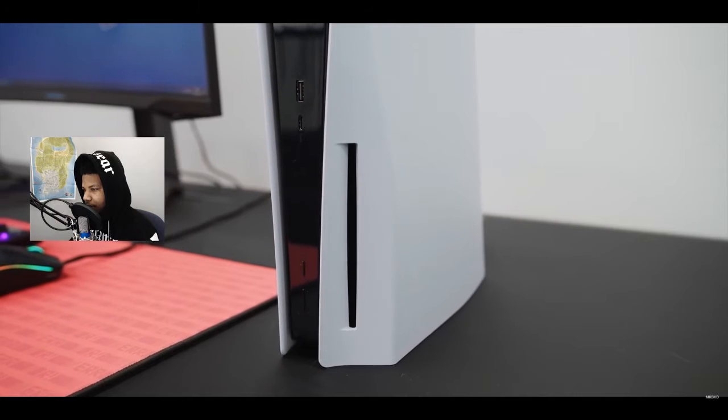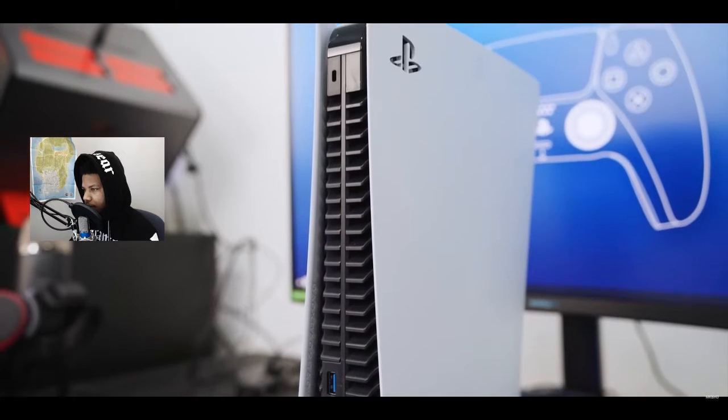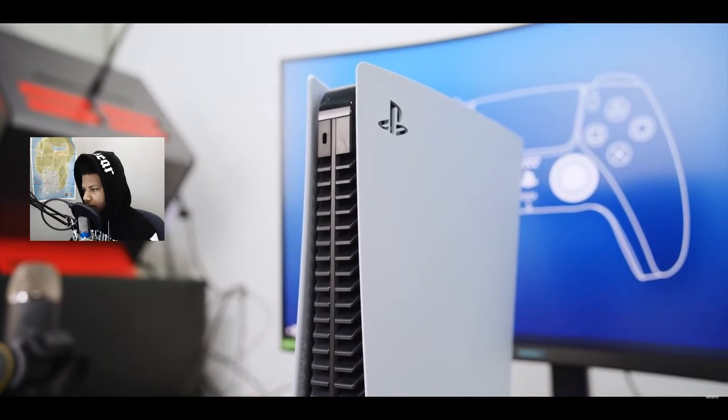And yeah, you can see it's not a pointlessly complex design. A lot of what you're looking at up front is heat sinks, it's a lot of thermal management, it's a lot of cooling off those insides. Size comparison time.